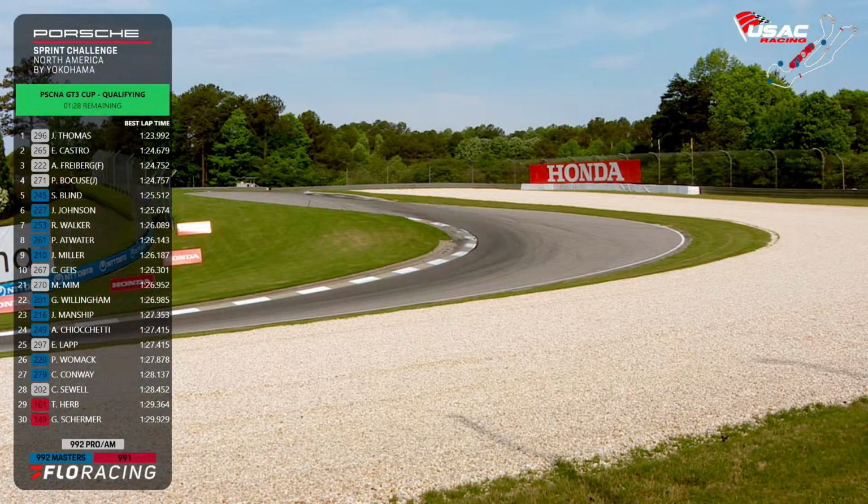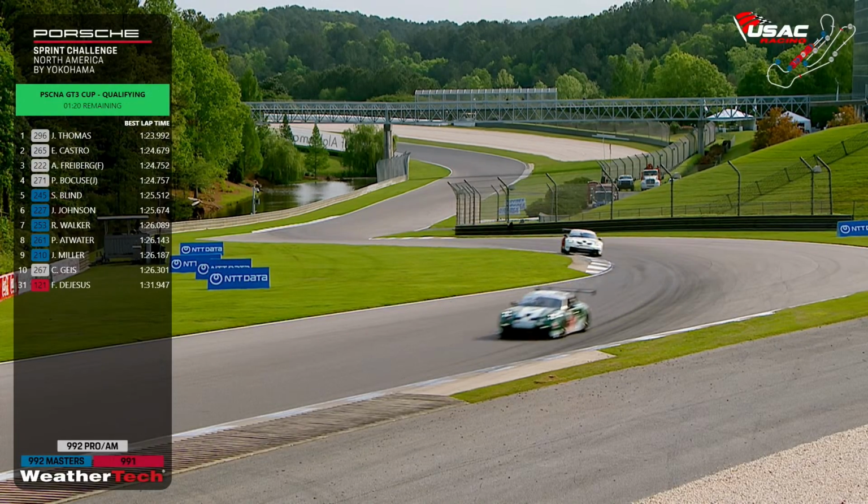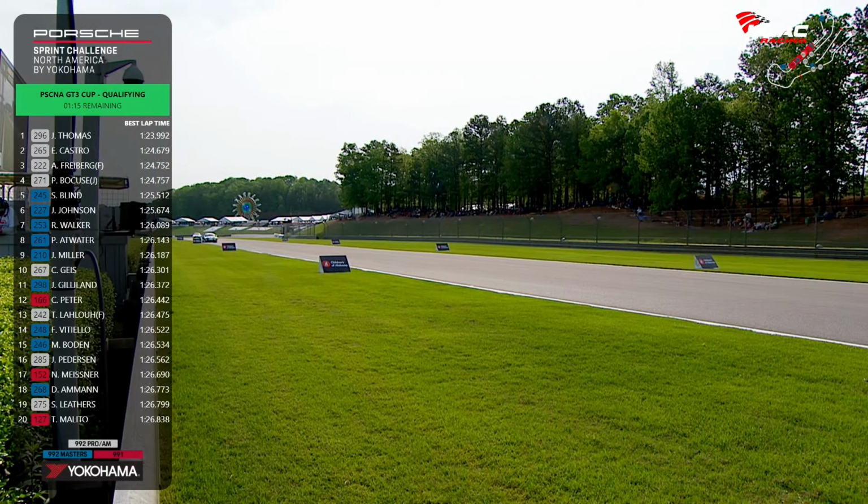Down in pit lane, so it looked to me like he's probably done. I don't think he can get out in time from here to set another lap. Yeah, it's a minute 23 left, so we're not going to see him back out. Niels Meissner not able to improve on his position. Yeah, Jake Peterson actually jumped over him, so he was not able to improve on his 126.6.